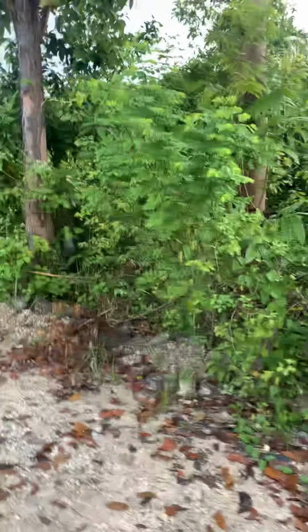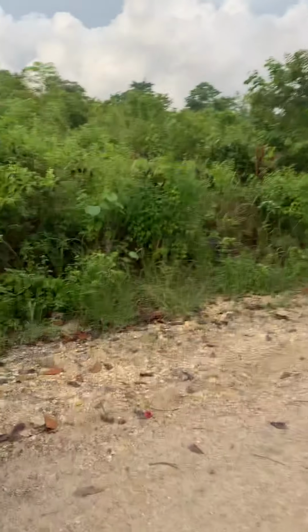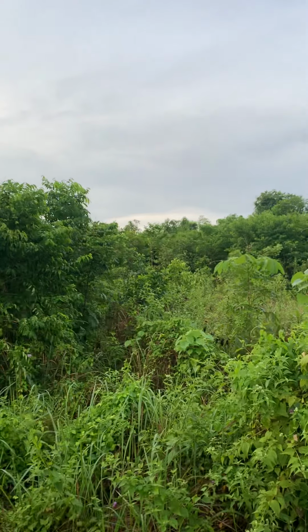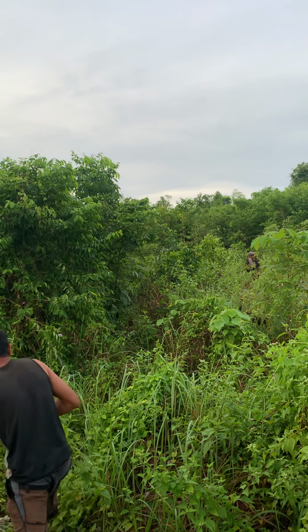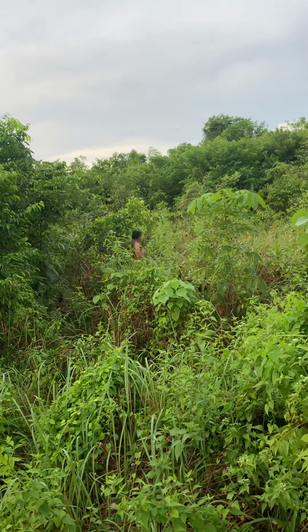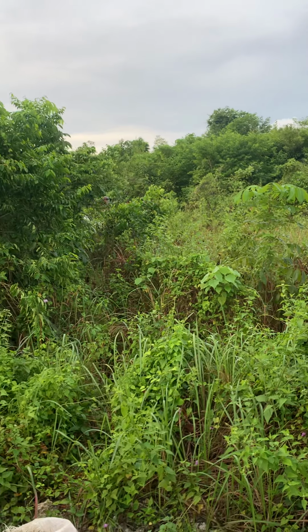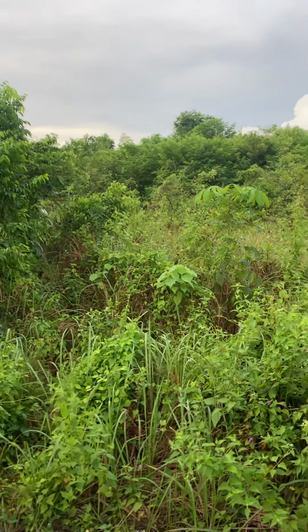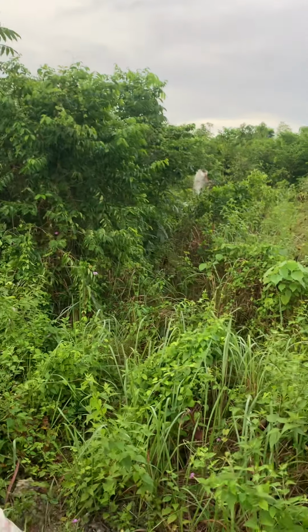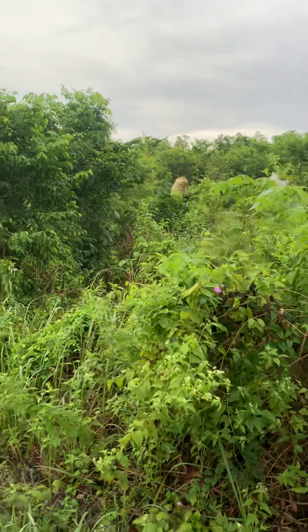Alright, we're here. We're at the site where we are going to get our second batch. So this is another forage site. As I said, this is around 5 hectares of property where we get our forage, and this is maybe 1.4 kilometers from our farm.